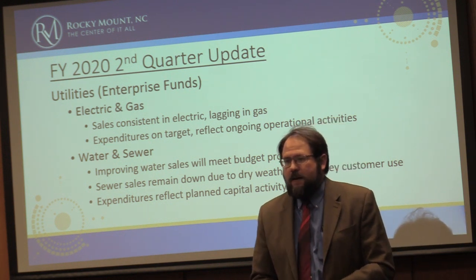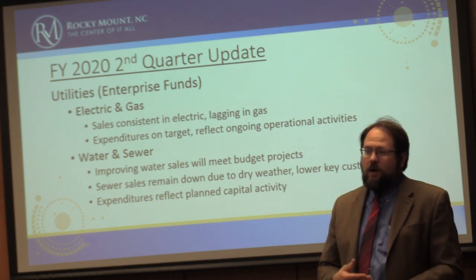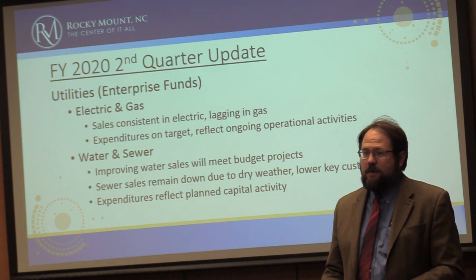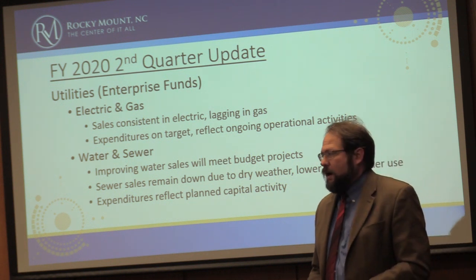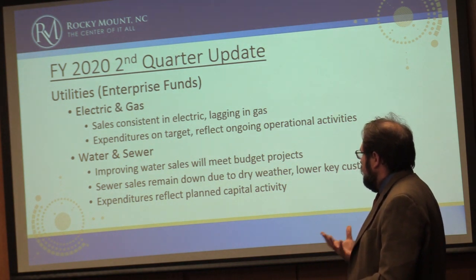The good news with respect to the gas side is that even though we've seen that lag in gas sales, we also have seen a lag in gas purchases. And generally speaking, gas has been very cheap. So overall, we've been able to maintain our operating margins in both utilities. That's the good sign, and that's because of the way the rate structure is designed. And expenditures are on target in both funds.